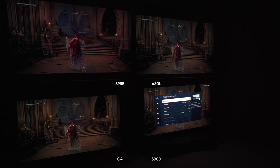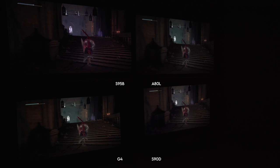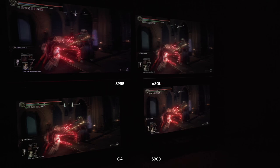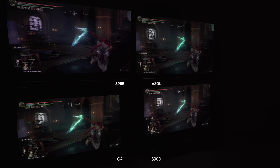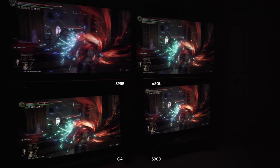I might actually have the shadow detail up on this, huh? No? Okay, I don't. That's good. Yeah, it looks pretty decent now. They all look really good for gaming. Like, if you're gaming on any of these, you're not sad. That's for sure. Oh, God.